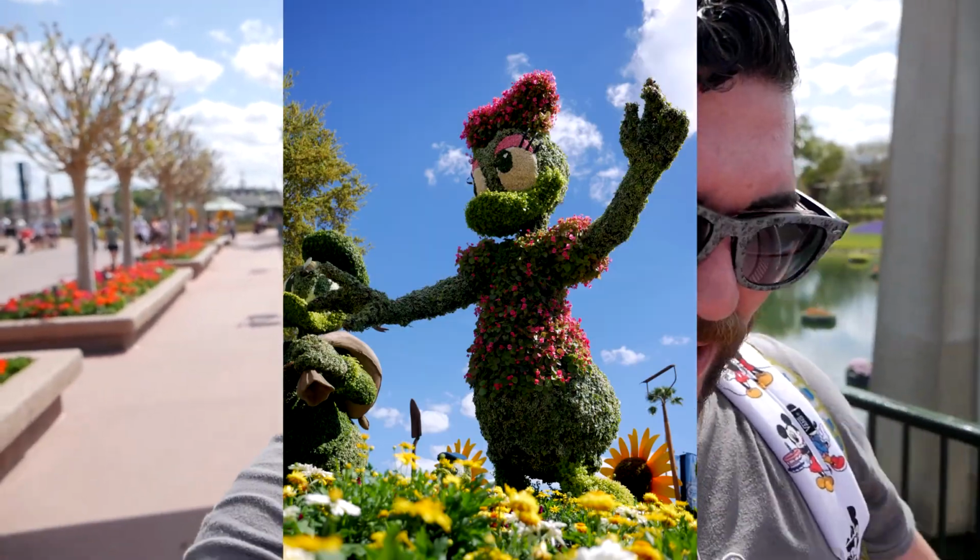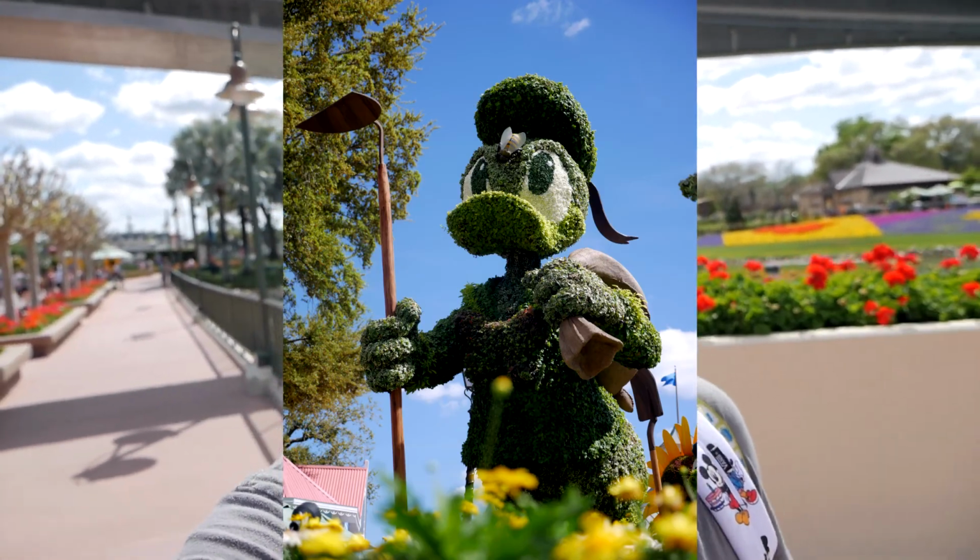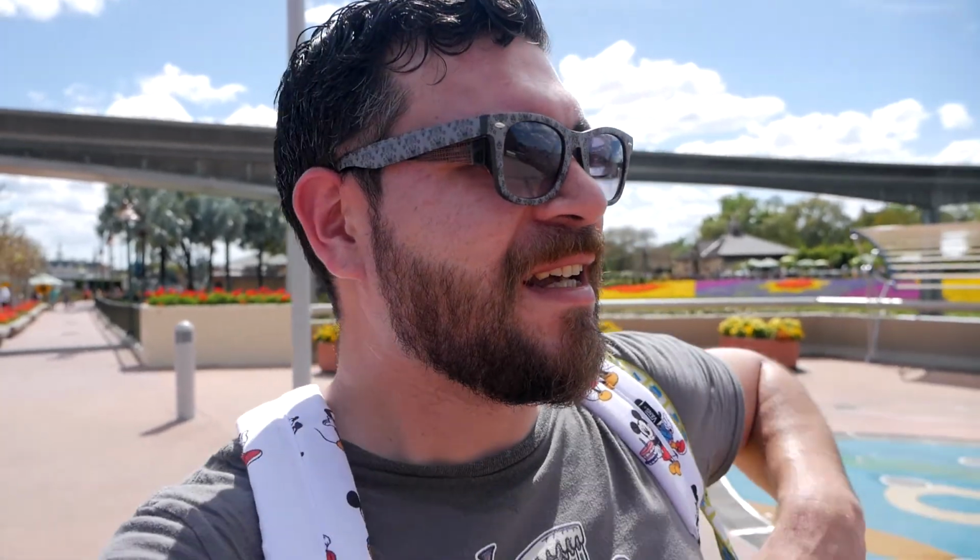Alright, it's starting to get pretty warm, so I'm really looking forward to being inside Spaceship Earth. I took some photos here of Donald and Daisy. It was alright. Huey, Dewey, and Louie were really hard to get a nice individual photo of, because everything else was in the way if you wanted something that made it look like they were looking at the camera, you know.